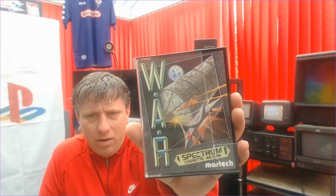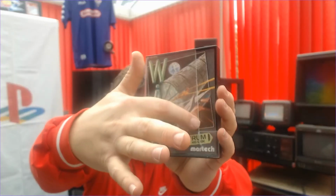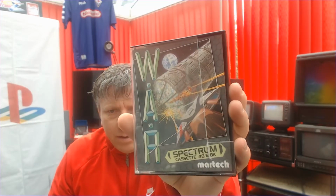This is unusual, not necessarily the game. War, W-A-R, and for some reason they've taken a perfect chunk out of the cassette tape. The cassette. A bit bizarre. Looks like it might be a shooter, that.